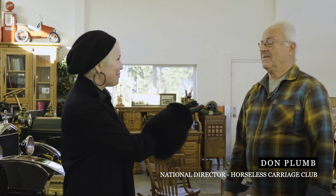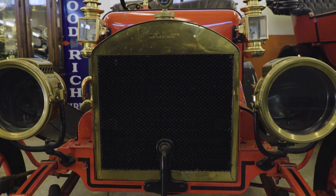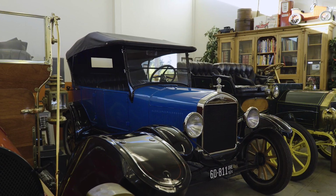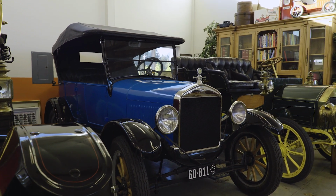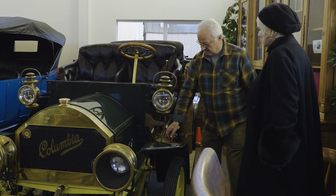I want to introduce you to another hot guy with hot cars, Don Plumb. Well, thank you. You just got out of my little 1910 Maxwell, two-cylinder car. You want to see my first car? I do. This is a 1926 Model T Ford. Bought that when I was 13, maybe 250 bucks about to buy it new. It was simple, primitive, underpowered.